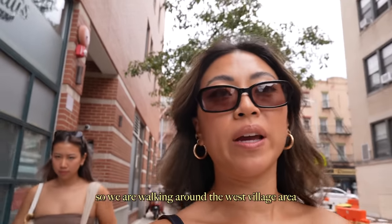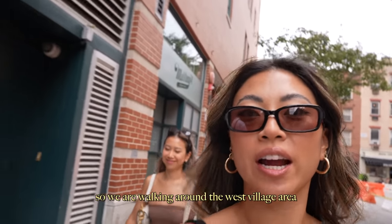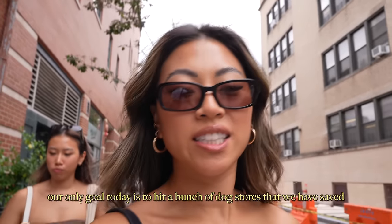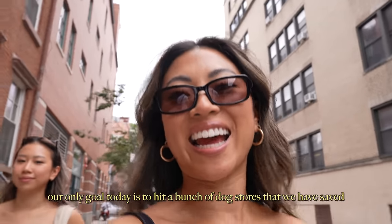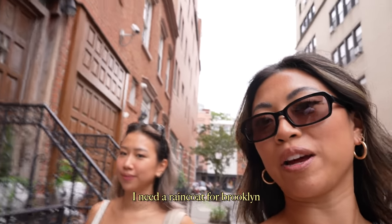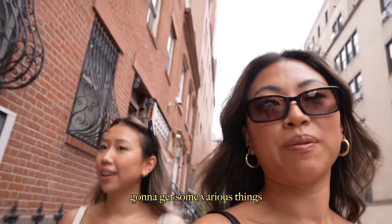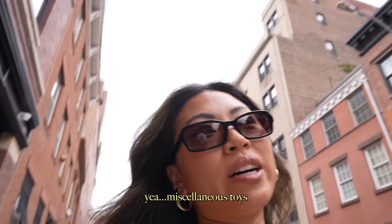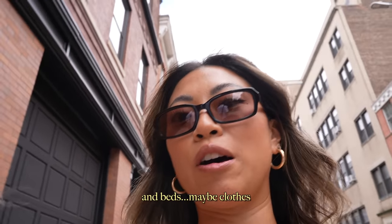Good morning. So we are walking around the West Village area. Just had our bagels, and our only goal today is literally to hit a bunch of dog stores that we have saved. There's so many cute ones here, and I need a raincoat for Brooklyn. I'm gonna get some various things. Miscellaneous toys and beds, maybe clothes.